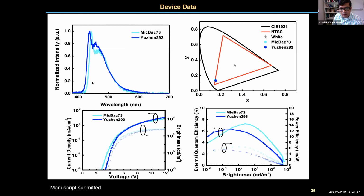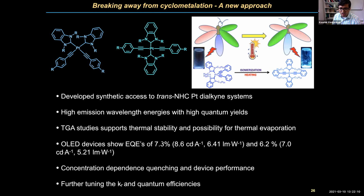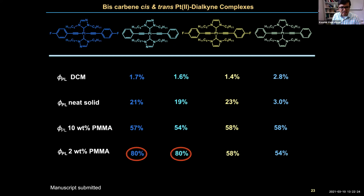So here are devices fabricated based on 2 molecules. And the blue is very close to the NTSC requirement. What we also have is an EQE of 7.3% and 6.2%. Surely the triazoles outperform. And what we also see with these complexes is that, as I showed you before, there is a very strong quenching effect with increasing doping concentration.